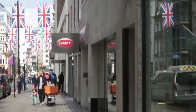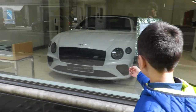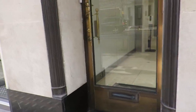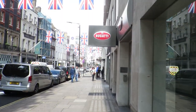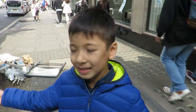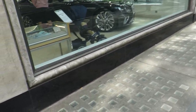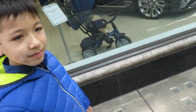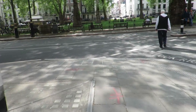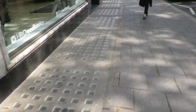Well, there may be no Bugattis, but there may be. Okay, oh, a Bentley there. I don't see any. Okay, guys, sad news. Never mind, there wasn't a Bugatti in there. Let's move on. By the way, did you know that Bugatti is my second favorite car? Second, because the first place one is Lamborghini, usually.